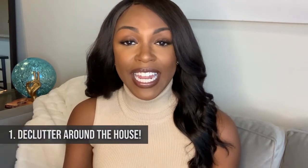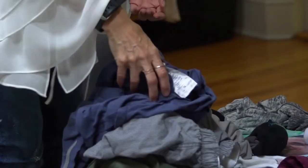So the first thing that I have on my list is to declutter. That is a very important item, guys. You wanna make sure that your home is clear of all excess junk. Anything that is not necessary for you to keep in your home, get rid of it. Trash it, remove it, give it away, or put it in storage.